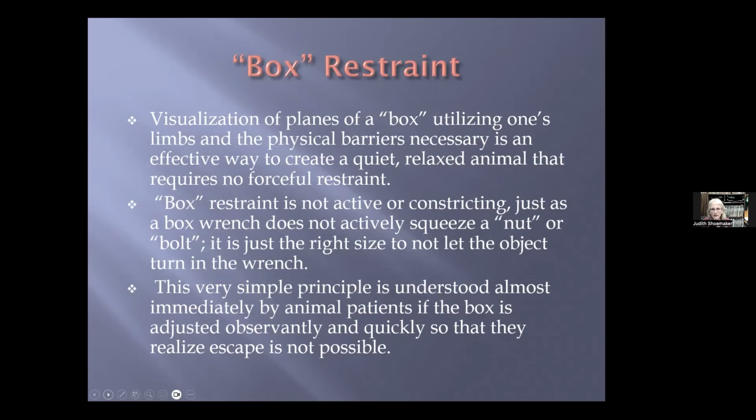It's just the right size to not let the object turn in the wrench. And that's the very simplest way to understand it's not active. Animals understand that if they make themselves uncomfortable in that situation, if they jam themselves up against a corner or something, that they're doing it. We're not doing anything to them.